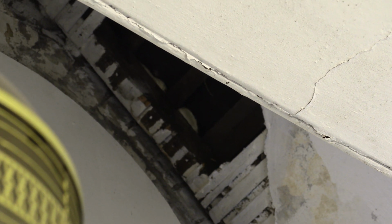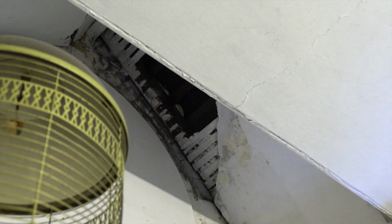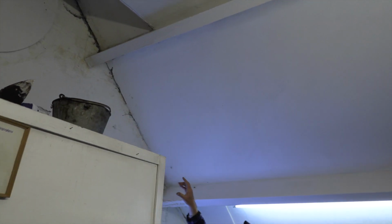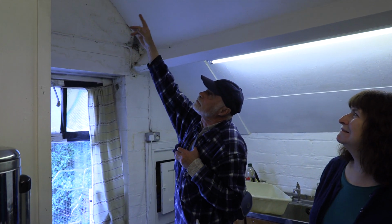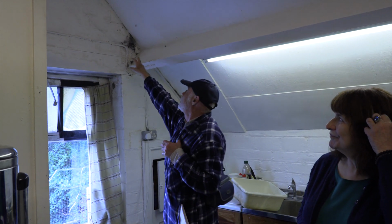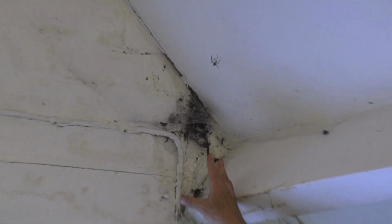So what you're looking at now is the ceiling of the canteen. It's been partially repaired. We've painted over it, and treated some of it, but we're still getting damp coming in because the roof has been repaired, but it's an exterior wall, and we're still getting stains here from damp in seriously bad wet weather.